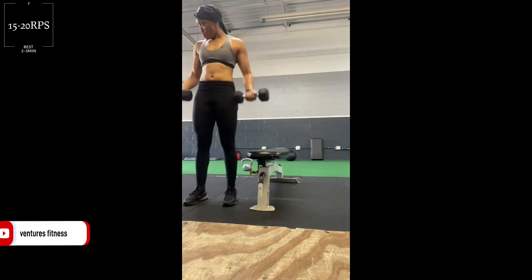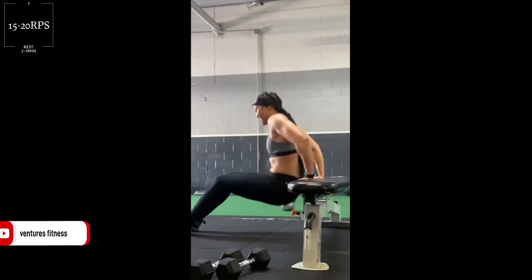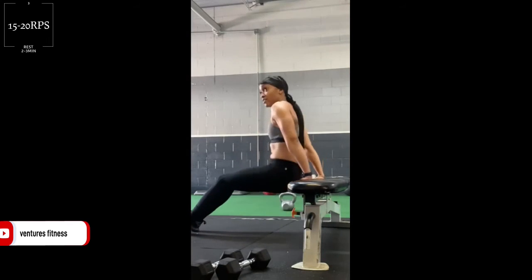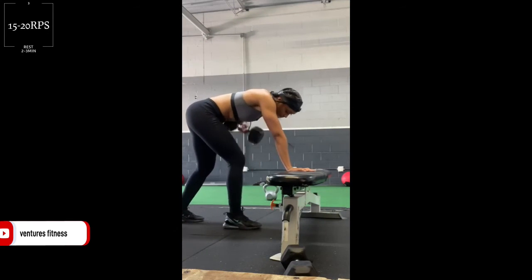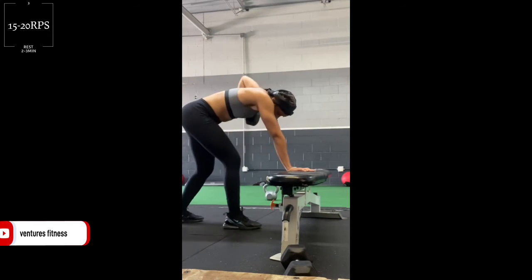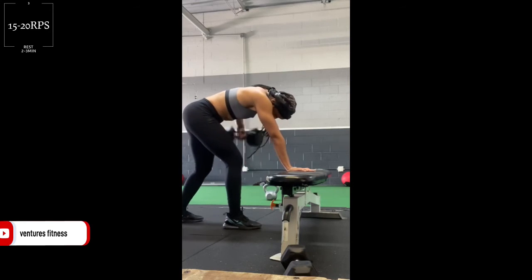Preacher bench. While seated, the preacher curl bench helps you isolate and train your biceps. A perfect place for beginners to start biceps training by utilizing a lighter barbell and lifting up and down, slowly bringing the weight down. Tip: sit with your underarms at the top of the edge and your triceps resting on the preacher bench pad.